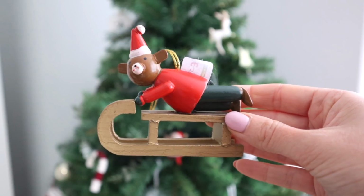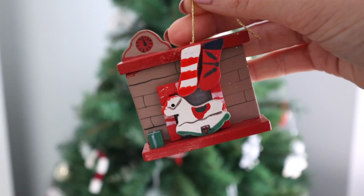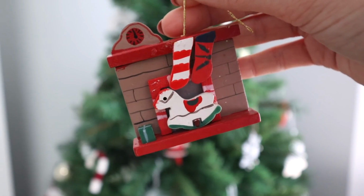If I see some of these, sometimes I do try and pick them up because they remind me of the decorations that my grandmother used to have. When I was young, she used to have a big tree and she'd always put these little wooden animals on them. And when I see them, it reminds me of that.